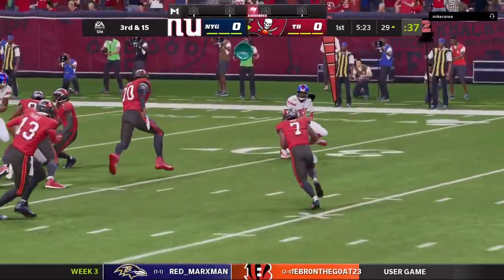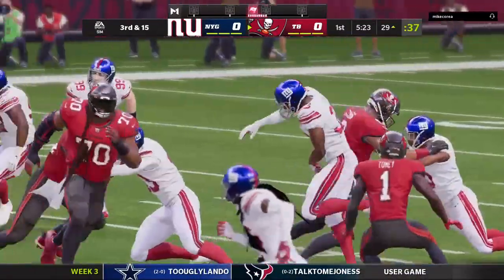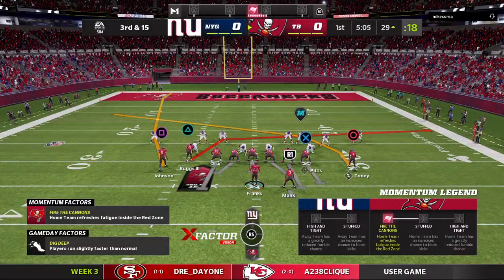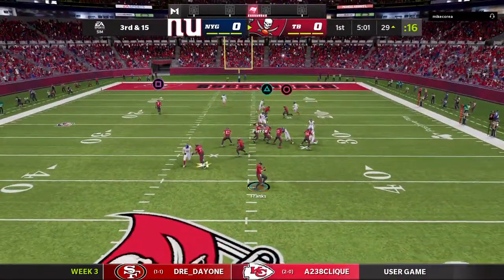He's got exactly what you're looking for. The ability to not just diagnose a play quickly, but to make a play as well. Nice job there tackling him for a loss. 3rd and 15 here after the 1st and 2nd down plays went in the wrong direction.